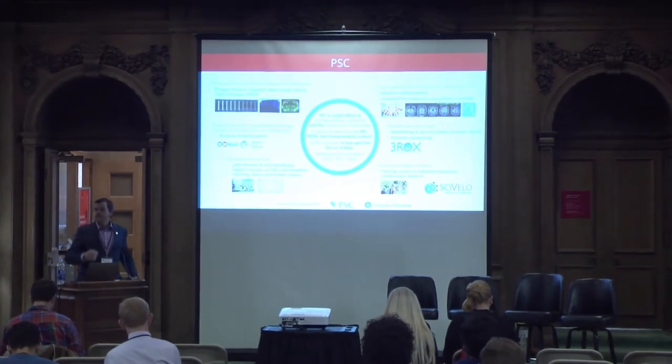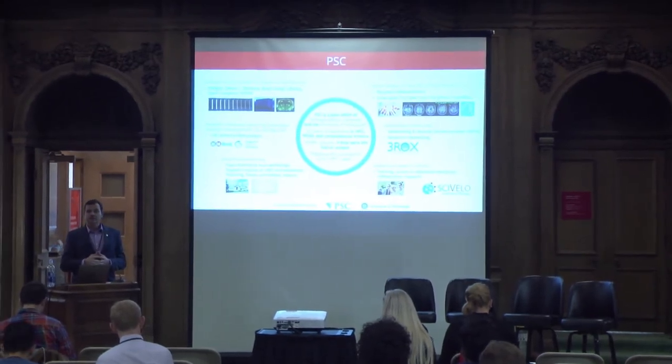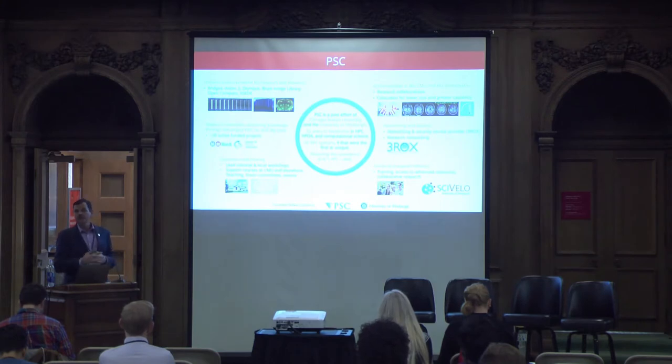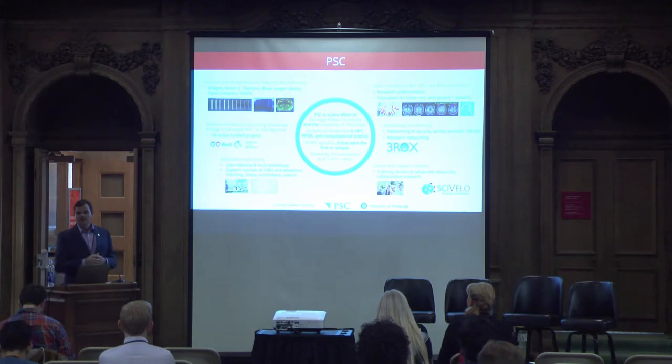Okay, so first, PSC is here because we are a joint institute of Carnegie Mellon and the University of Pittsburgh. We're around 32 years, and we do a number of things. We have large systems, as in the top left, where we support open science. We also lead research projects. Right now we have about 30 active grants, of which only 5 of those are supporting the big systems. And so these collaborations are ways that we work with the community on leading and enabling science.